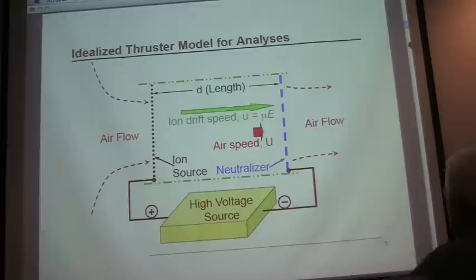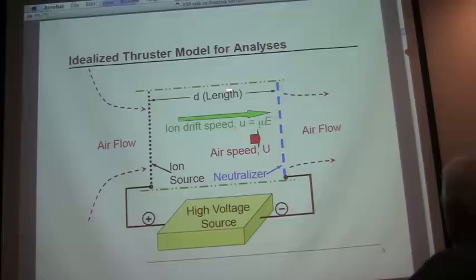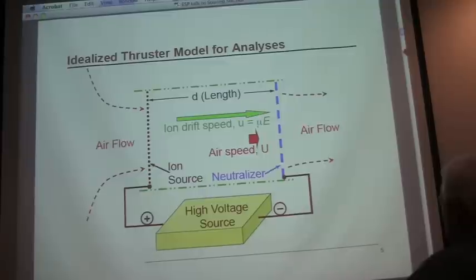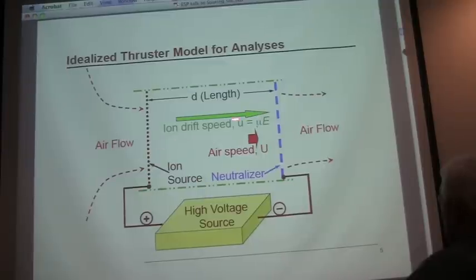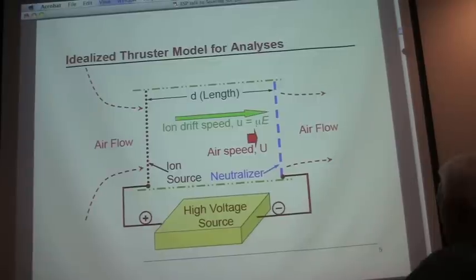Here's an idealized area. Imagine a region which we'll call a duct, indicated by those two dashed green lines. On the front end of the duct, we have some way of generating ions by a corona discharge, and on the other end of the duct, we have a neutralizer or an attractor. The idea is that these ions would drift down through the air toward that neutralizer, and hit some of the surrounding air, and you'd also have the free stream velocity, the airspeed inside. In general, the ion velocity is much larger than the air velocity. The ion velocity is about 100 miles per hour, something like that.